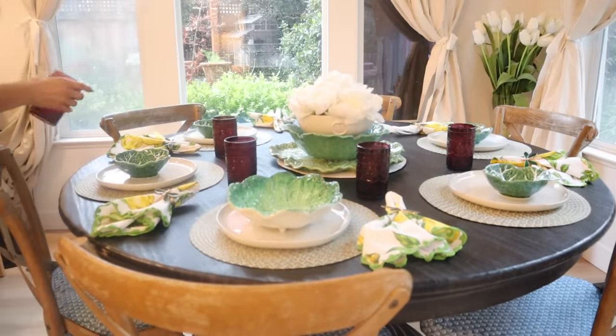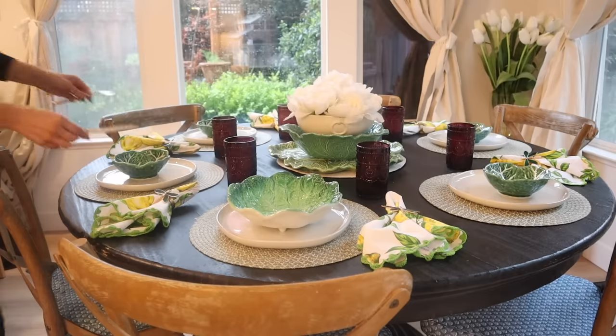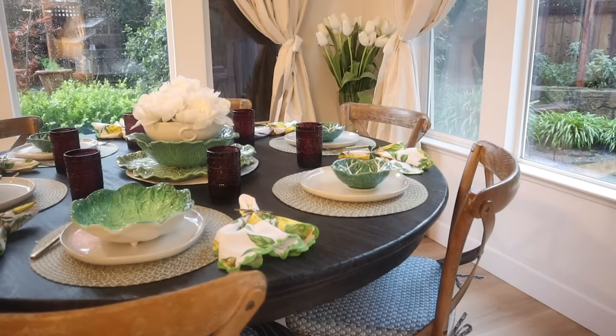And when I'm done with that, I want to head into the living room and start getting everything clean so I could put some new decor down. I am so excited to see how the front room turns out. You guys are just gonna love it.